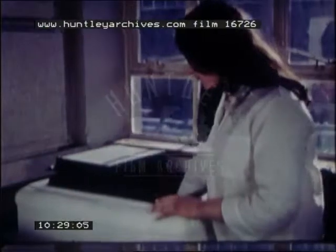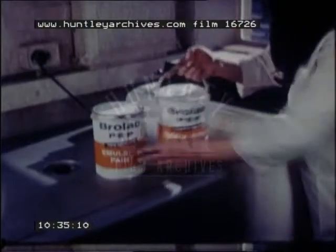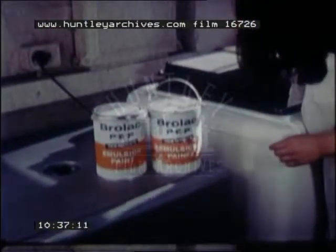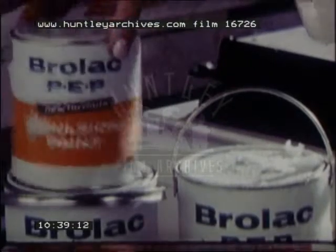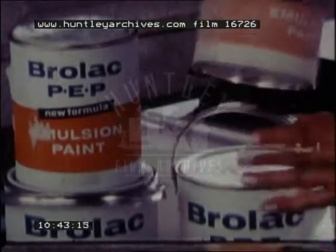It is frost-resistant. In this refrigerator, tins of new Brolac PEP have been deliberately chilled well below freezing. The paint will stand several freezings without deterioration. A vital factor may be on a large outside contract in winter, where paint may have to be stored in unheated buildings. Non-toxic, too. It's got everything.